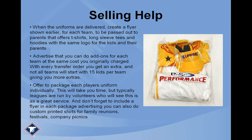So here's a couple more little hints for selling tips. Now, I have watched our marketing manager here do these for years, put together local baseball leagues for her sons and for different people, and it's always impressive to see the little things she does to add the extra value. And here's a couple of those little hints and tips. When the uniforms are delivered, make up a flyer, one of the flyers I just showed you a second ago. Make up one of those flyers for each team to be passed out to the parents, okay?